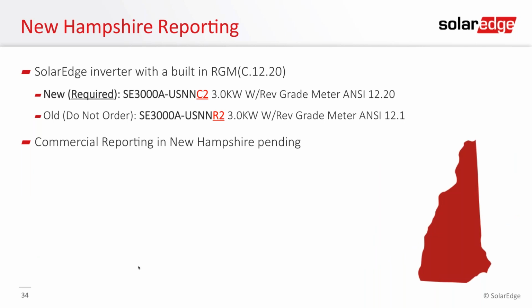Next state, New Hampshire, is basically the same in regards to requirements, except they do not require a cellular connection modem. Again, you need the C2 meter, the ANSI C12.20, specifically for the state of New Hampshire.